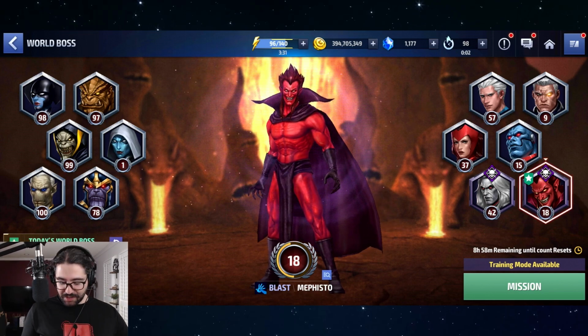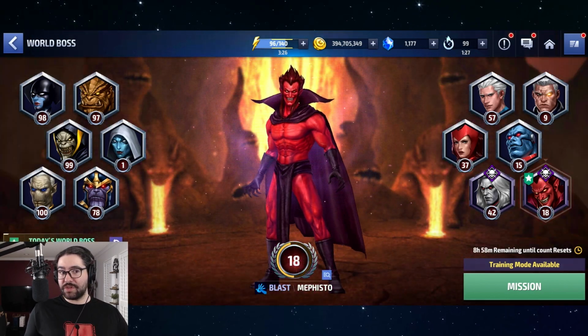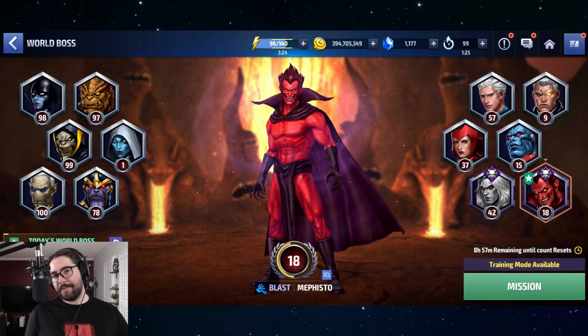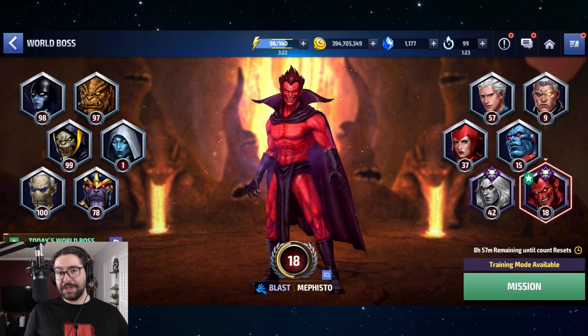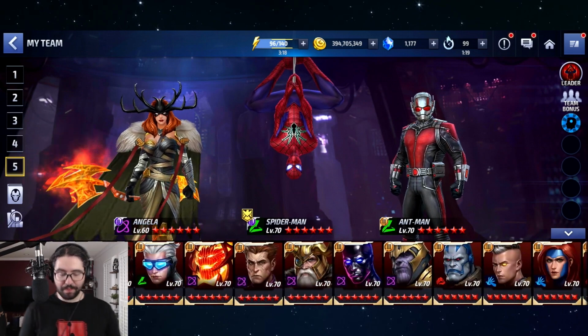You know, I think Scarlet Witch does mind damage in her World Boss Ultimate. And then Mephisto does almost purely fire damage, right? So that could be really, really helpful. As far as the skills go, it's all going to be mind-based. So I just want to picture some really beautiful stuff a la Molecule Man.